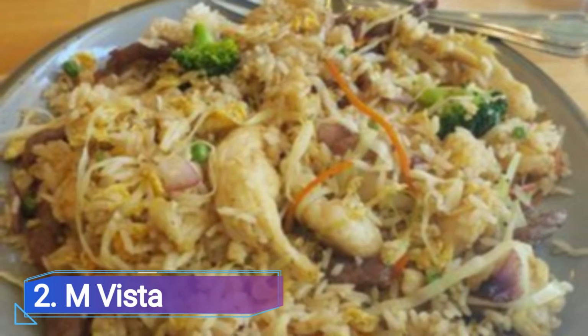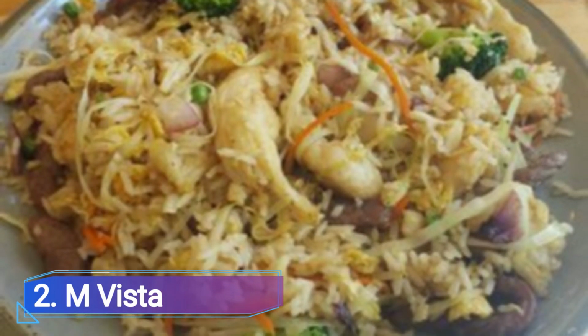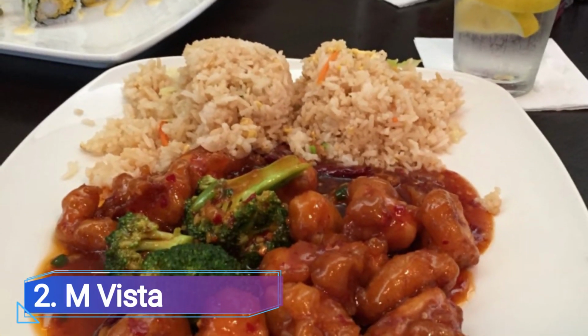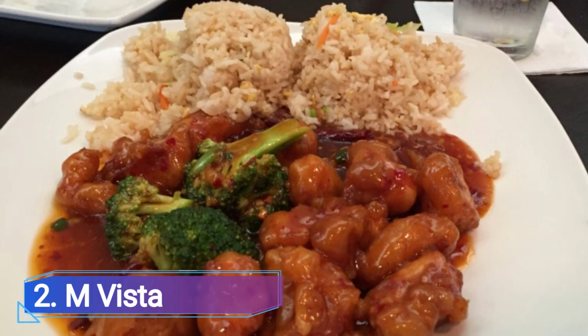Number 2, M Vista. According to the restaurant's website, M Vista's food has changed from localized Shanghai Sichuan cuisine to a combination of northern and southern Chinese cuisine, Korean style barbecue, Vietnamese and Thai influenced dishes, and Japanese sushi.